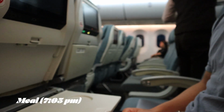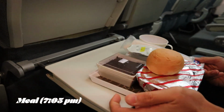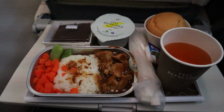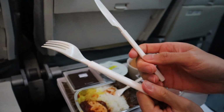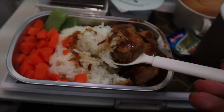The meal was served about half an hour after takeoff. For today's flight, we had 2 options, beef rendang and chicken rice, so we ordered 1 of each. Along with the main dishes, we also received bread and a chocolate cake for dessert. And I have to give a special shout out to the cutlery, which felt surprisingly premium, with a nice texture instead of the usual cheap plastic. Overall, the meal was quite tasty, so I'll rate it an 8 out of 10.